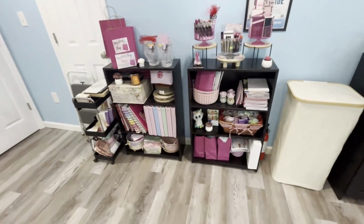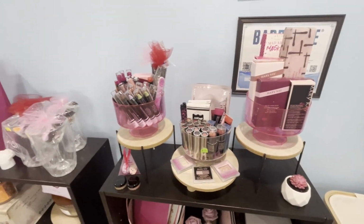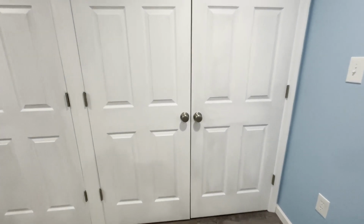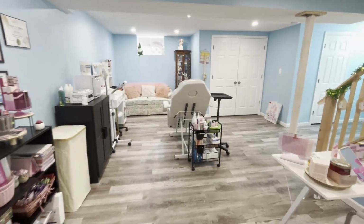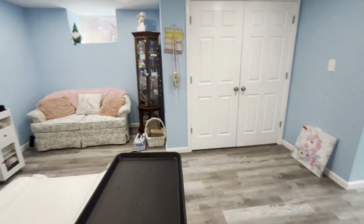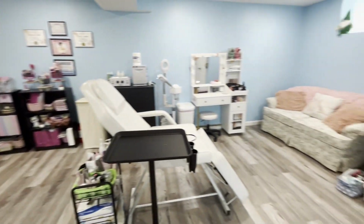Over here I just got some stuff. I do have some products and stuff for sale on top. This is my clearance area for all the stuff I have on clearance. And then I have these giant closets, and you can tell that one of them still needs a little bit more paint. So in here is actually an entire inventory of products. So that's fun. So yeah, that is the tour. And of course, I still have a few things to do, like hang some pictures up, and stuff like that. That is it. That's the whole salon.